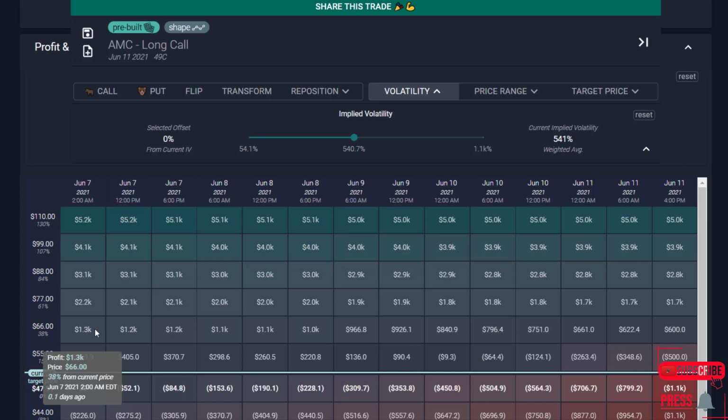So what I'm trying to say is if, for example, on day one, we got to $66 and we did exercise it, we'd get 1.3K. But if we waited until June 11th, we'd only get $661. But if we do wait for it to get to 110 on June 7th, we would make 5.2K. But if we wait until June 11th, we'd still make 5K. So you'd only lose $200 just to sit it out and wait to see if it could go from a leap from 66 to 110. So your net loss on this is about 50% on the closer you are to the strike price. But the further you get from the strike price, your net loss from time decay is slowing down. I hope that made sense.